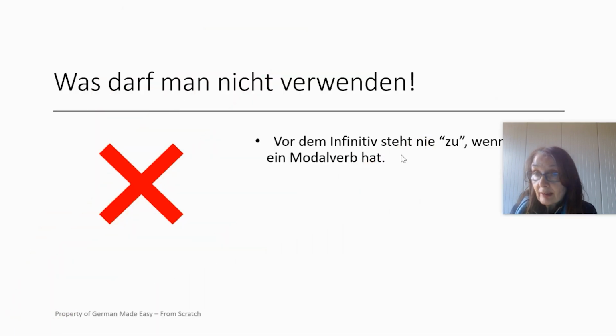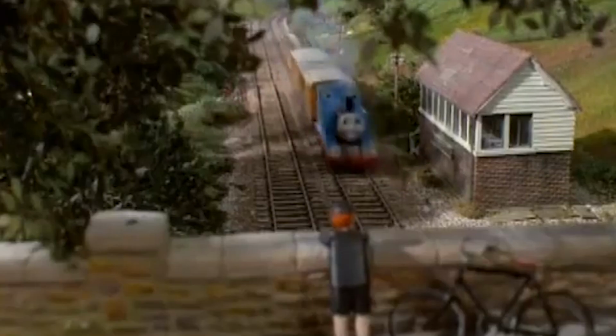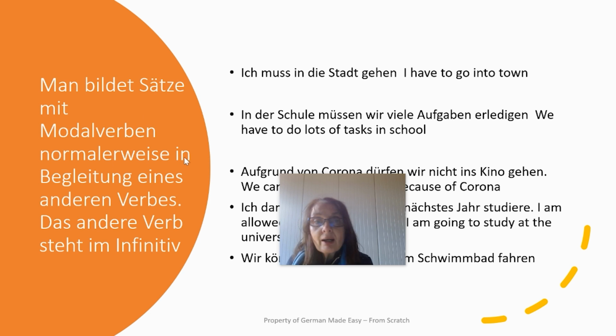Was darf man nicht verwenden? What are you not allowed to use? It is zu. Because if you use zu and you have a modal verb in your sentence, then yes, I'm able to, I have to, I'm allowed to. So you can't have zu in it. So don't think about it. You're not allowed. It doesn't make any sense. Leave it out. Man bildet Sätze mit Modalverben normalerweise in Begleitung eines anderen Verbes. Das andere Verb steht im Infinitiv. We make a sentence along with another verb, and that other verb is in the infinitive.